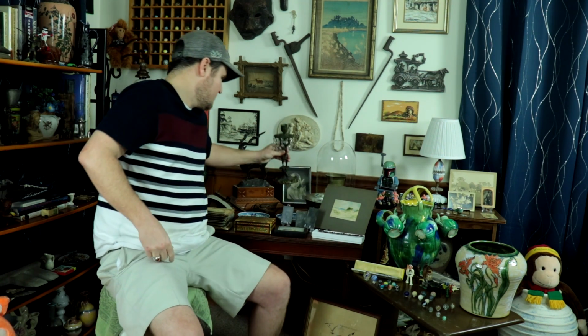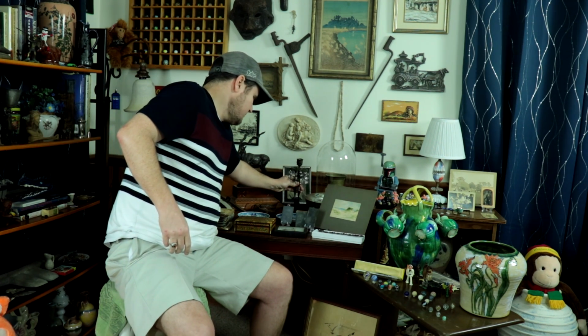This right here is a great example of an Art Nouveau bronze candlestick. It is of Greek design, a little Greek boy holding basically like a water fountain with the original crystal teardrops. This right here is a 19th century Anglo-Indian hand-carved wood box with inlaid hand-carved bone and semi-precious stone. This is another Anglo-Indian set.